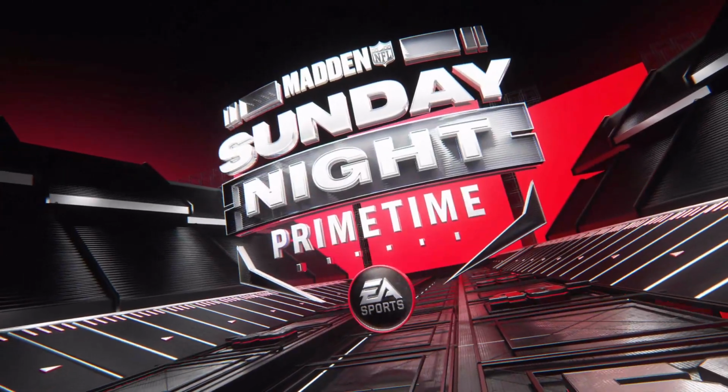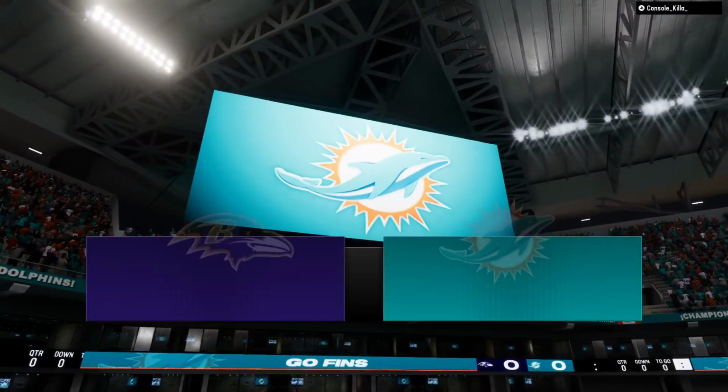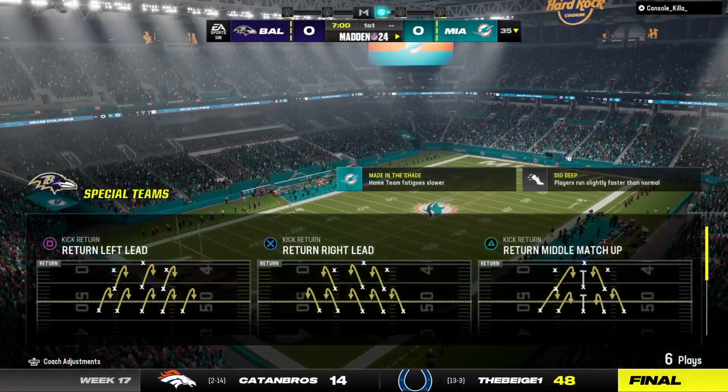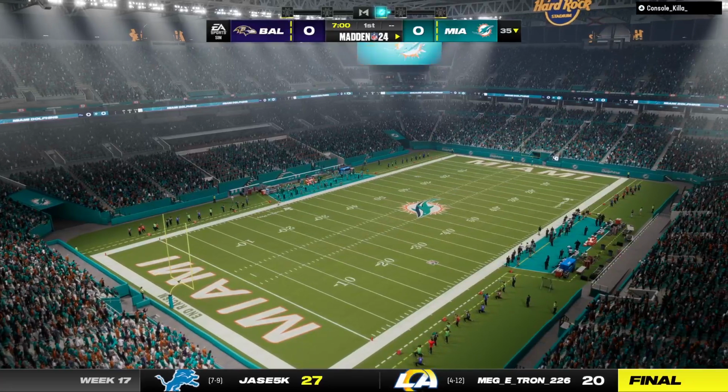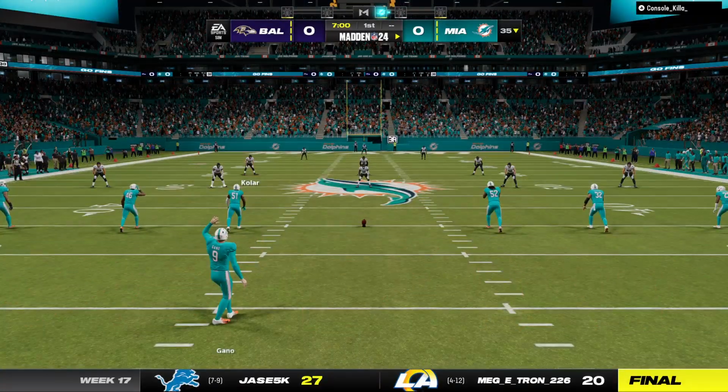Well, much of the country is struggling under cold temps and some of that white stuff. No such troubles here at Hard Rock Stadium in Miami. Tonight, we've got a great Sunday night matchup on tap, as it'll be the Baltimore Ravens taking on the Miami Dolphins.